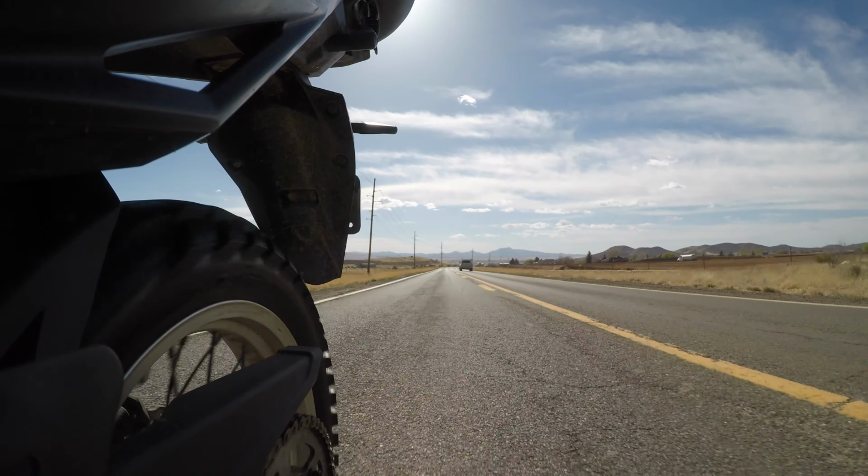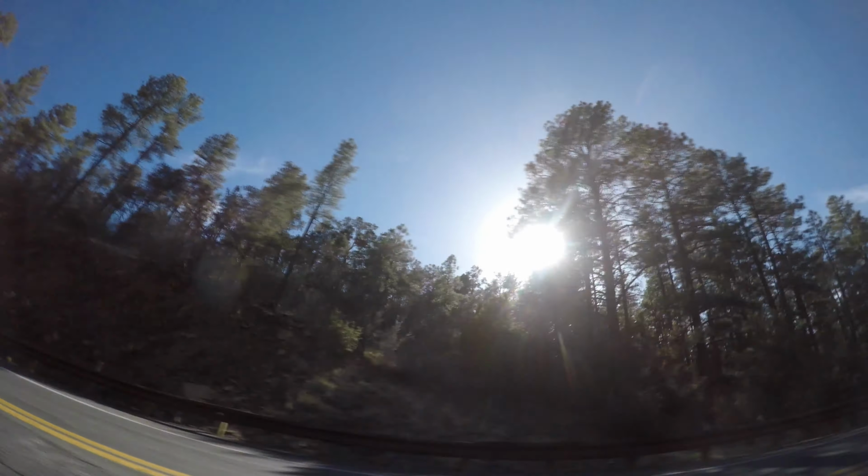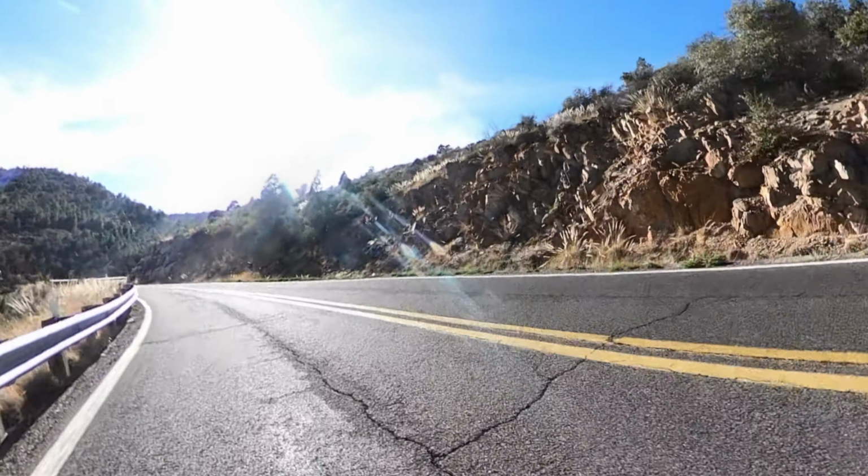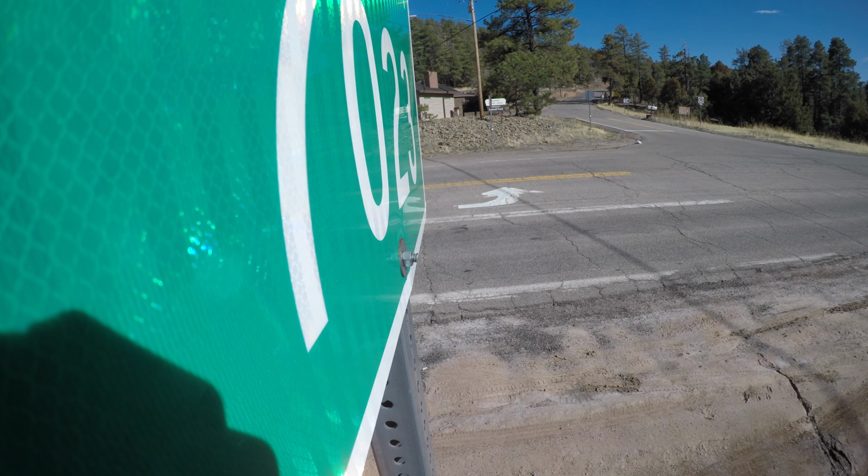Route 89A begins in the desert, but it's pretty amazing how quickly it changes to a pine forest as you climb out of Prescott. Speaking of climbing, we'll gain 2,000 feet and cross the highest point of our ride at 7,023 feet after just a few miles.